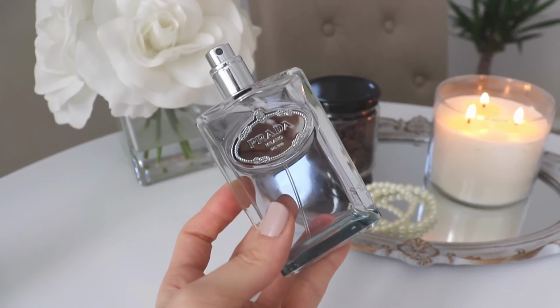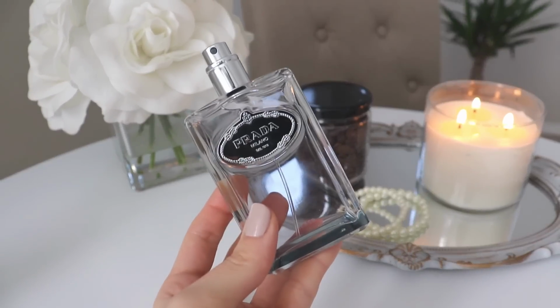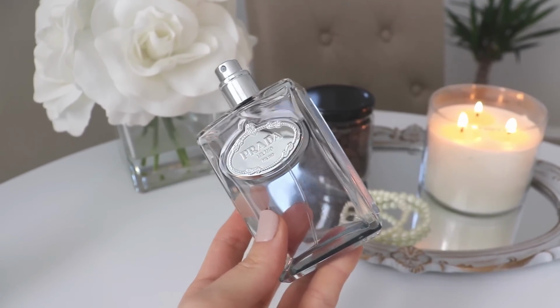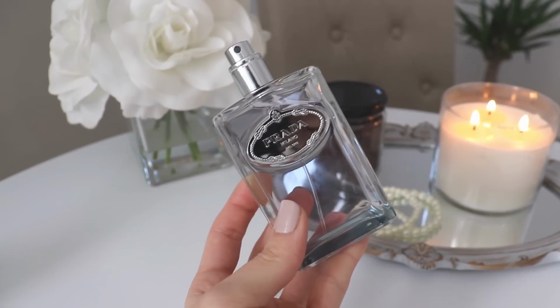I don't know when I would wear this. I honestly don't know. I think this would be good for fresh out of the shower. Yeah, I really can't think of an occasion when I will wear this. I really don't know. That might be the only downfall with this one, is I just don't know when I would wear it, but it's beautiful.